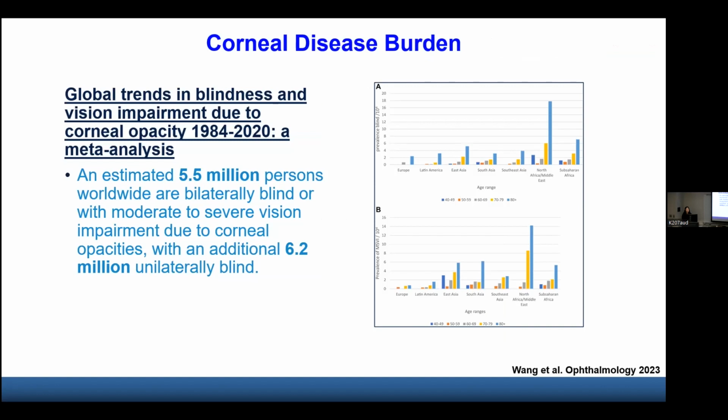Corneal disease is actually one of the leading causes of global blindness. This was a paper that just came out recently in Ophthalmology. In the study, they looked at the global trends in blindness and vision impairment due to corneal opacity between 1984 and 2020. They found that an estimated 5.5 million persons worldwide are bilaterally blind with moderate to severe vision impairment due to corneal opacities, with an additional 6.2 million that are unilaterally blind due to corneal disease.